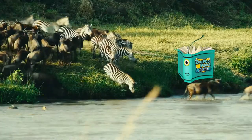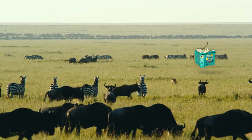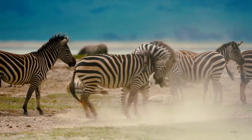Zebras are social animals and like to stay together for protection. They have to look out for each other because the plains can be a dangerous place.